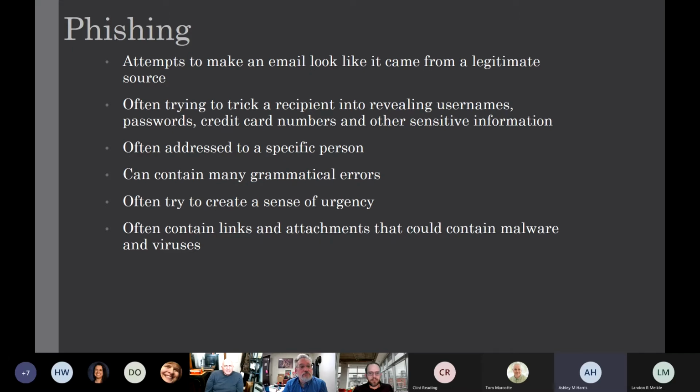They do usually try and make it look like it comes from someone legitimate. So you could get an email that looks like it's coming from Rick, but it's not. And they're generally trying to get whatever they can from you, and it will normally be addressed to a specific person. They will target you specifically, or maybe a department like the business office or financial aid. There's some area they're just trying to get anyone from that area to interact with.